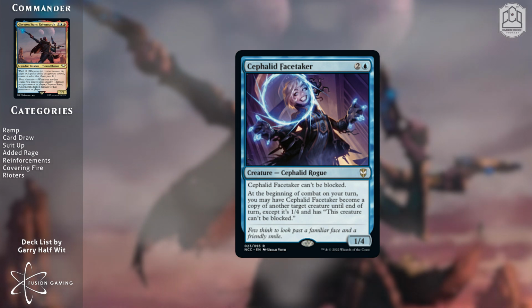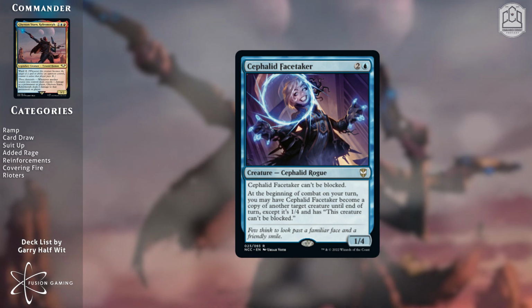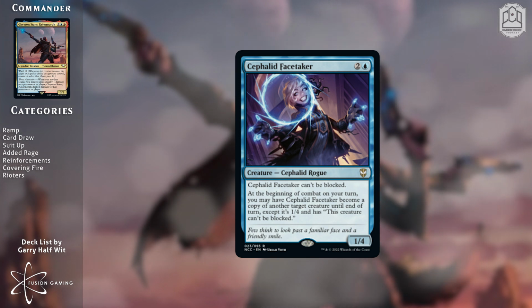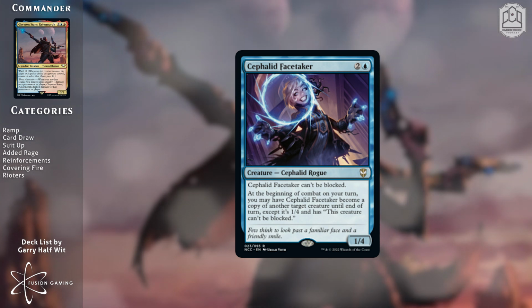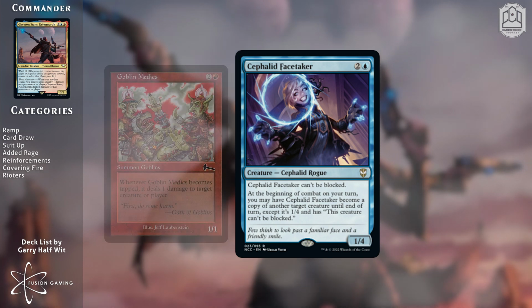That's the sound she's making. 1/4, can't be blocked for 3. At the beginning of combat on your turn, you may have Face Sitter become a copy of target creature until end of turn, except it's a 1/4 and can't be blocked. That's really good. We could just make it become a copy of Goblin Medics.